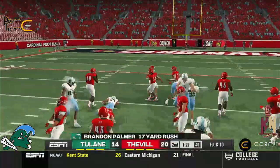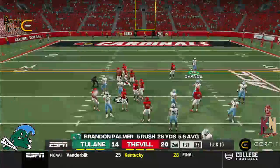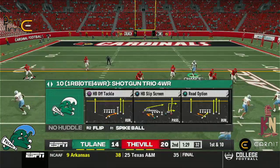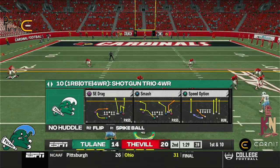He makes his way to about the 32. Good solid running right there. Getting past the defensive lineman and into the secondary before he could be stopped. Mike 56, Mike 56. Let's go.